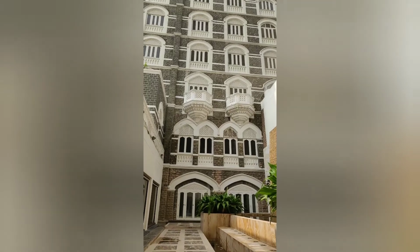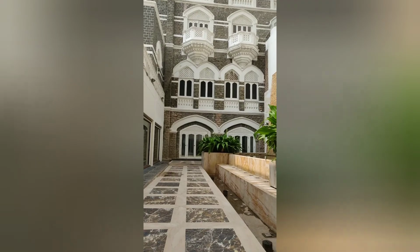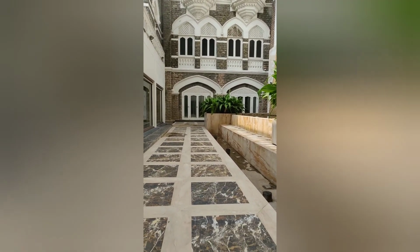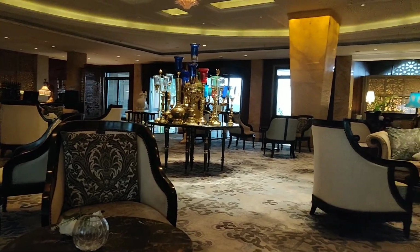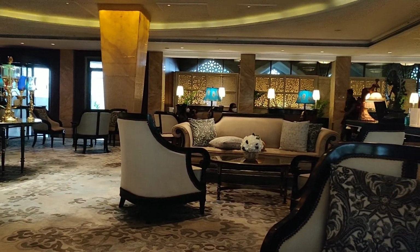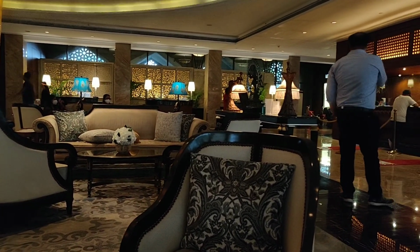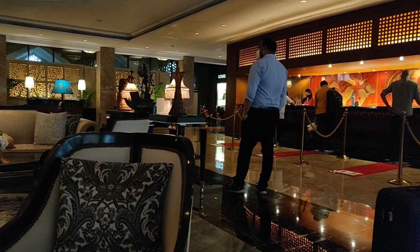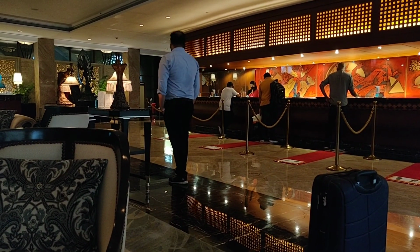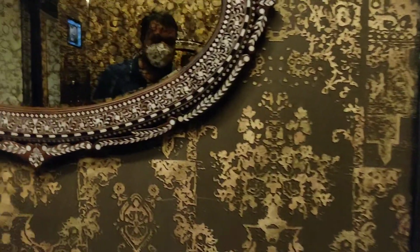This hotel has 246 rooms and around 20 restaurants. As soon as you enter the hotel, this beautifully decorated lobby welcomes you, where you can complete your check-in formalities. And here we are ready to go to our rooms. This is the lift, giving the perfect heritage feel to the visitors.